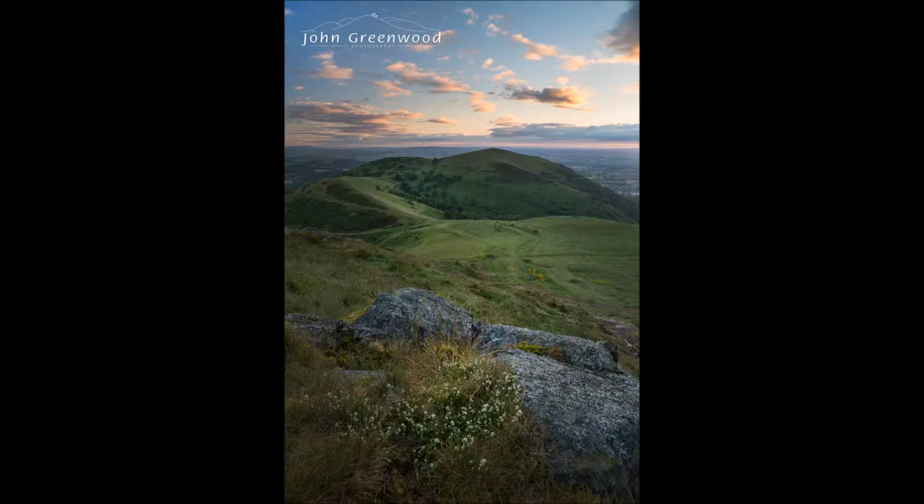I just managed to get a quick shot from the beacon up there, looking towards North Hill. The clouds are looking absolutely stunning. A really beautiful sunrise. Okay, the sun's just broken through the clouds, so I'm going to take my shot now.